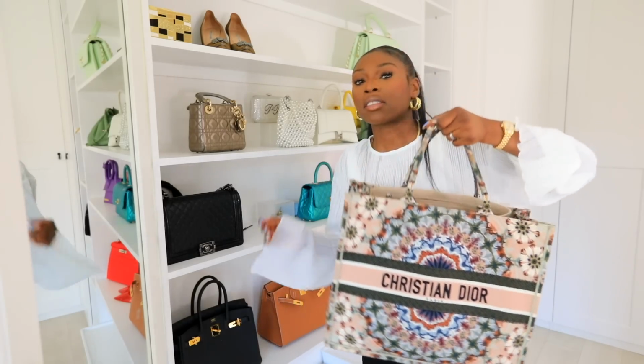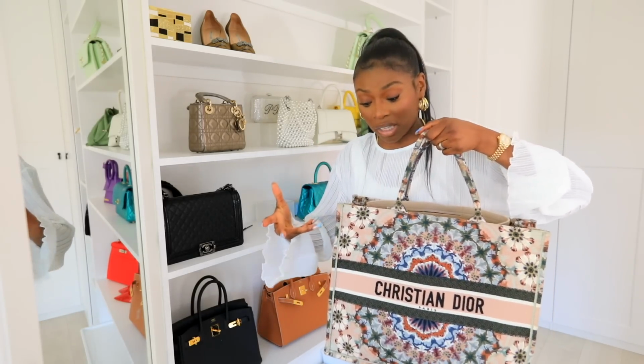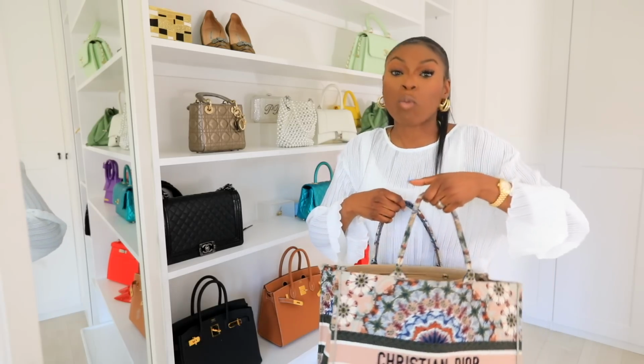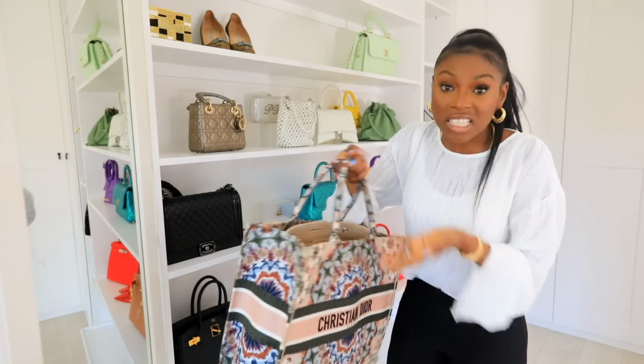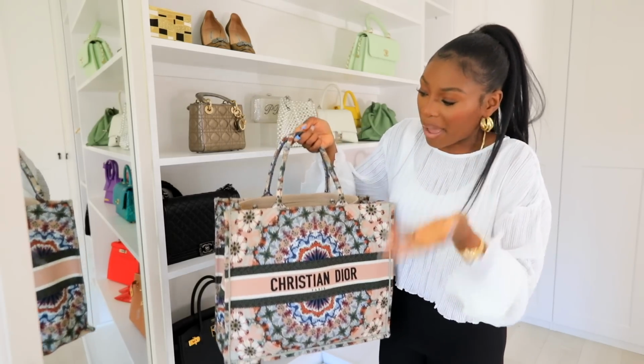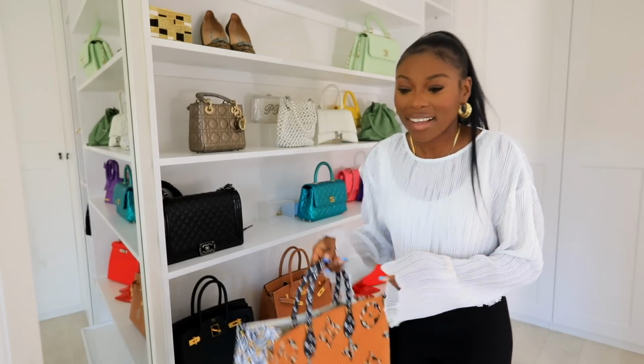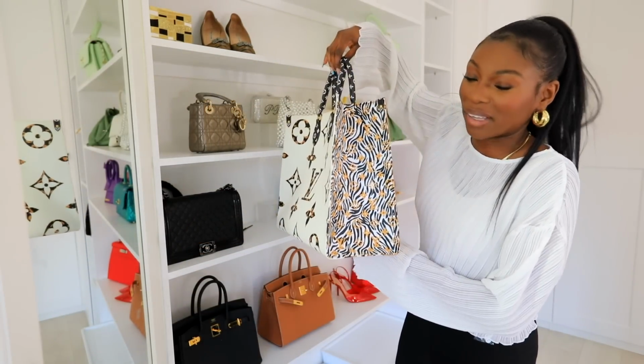And I think if you were ever thinking about picking up one of these Dior tote bags, just do it. You're fine. They're excellent quality. They're worth it. You wear them again and again. This is a holiday bag that you will wear for years. Simple.